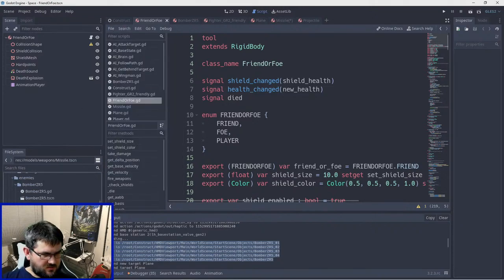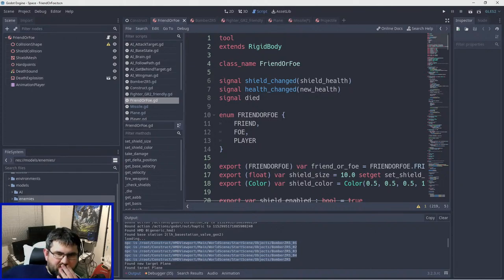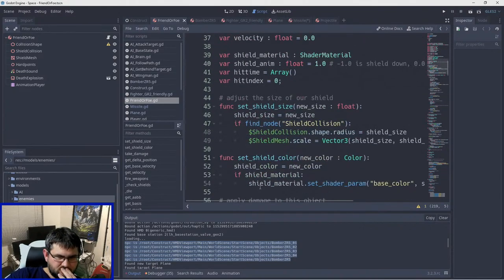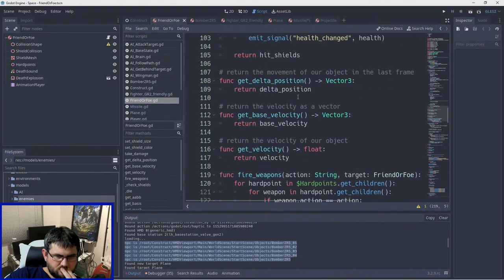So let's see. I just want to have a bit of a look at how we've organized this. So that's on our models. I think that's fine enough. So our weapons are in there, which is cool. What are we going to call this thing? Because this is the one thing that I actually need to figure out someday.